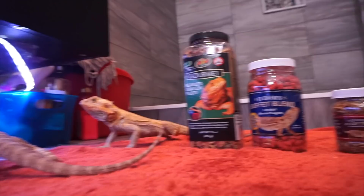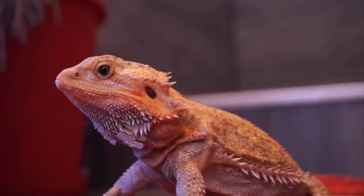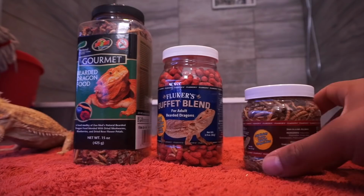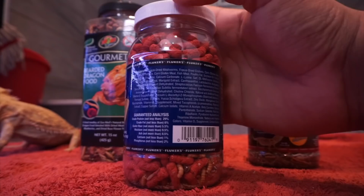So when it comes to bearded dragons' diets, it's very important that you feed your bearded dragons a variety of live insects as well as different types of veggies. But because we are in quarantine, and the food might be a little bit harder to get, I did want to give these dry foods a try to see if there's actually any benefit in having this on my shelves. So I do see that this doesn't look like natural things, but I'm gonna read the ingredients.